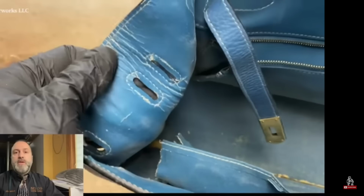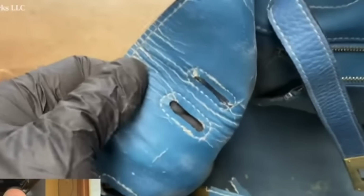When you look at the edges of the lining, what my eye was drawn to was the white lines, the way that the leather is splitting. I often see this kind of wear on fake bags. Usually if you look inside a fake bag, like I've seen it on fake Chanel bags, they do this weird splitting thing.